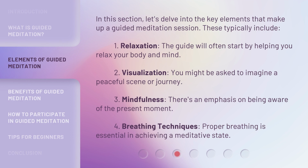In this section, let's delve into the key elements that make up a guided meditation session. These typically include: 1. Relaxation. The guide will often start by helping you relax your body and mind. 2. Visualization. You might be asked to imagine a peaceful scene or journey. 3. Mindfulness. There's an emphasis on being aware of the present moment. 4. Breathing techniques. Proper breathing is essential in achieving a meditative state.